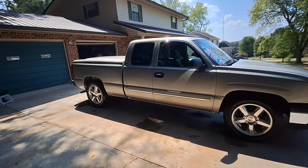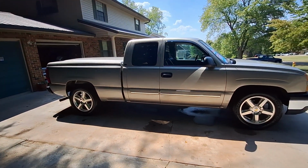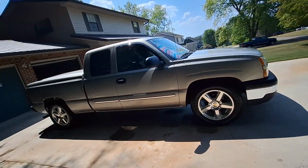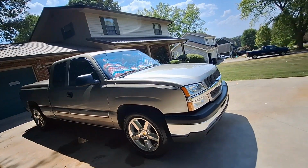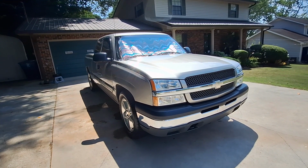Y'all let me think about old Cat-Eye. That's the name of the truck. Y'all named it Cat-Eye because of the headlights, you know. Anyway, pretty nice old truck for something just for me.